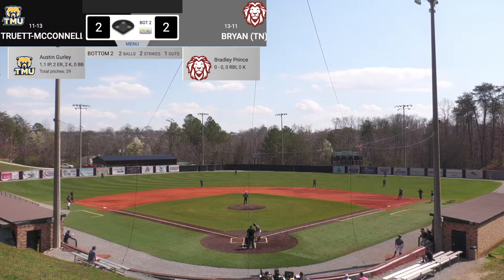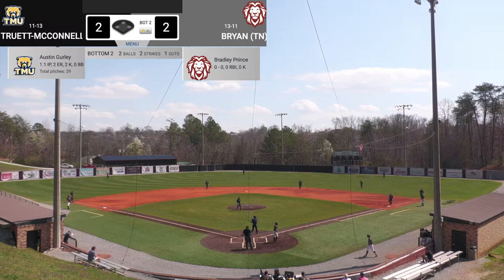Of course, if you're the opposing team there, coach, you want that call. And if you're Bradley Prince hitting, you don't want that call, except for when you're catching. So here's a 2-2 pitch to Bradley Prince. It's going to be a fastball in there. That's going to be a called strike three.